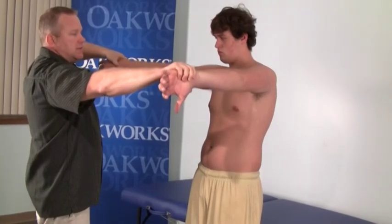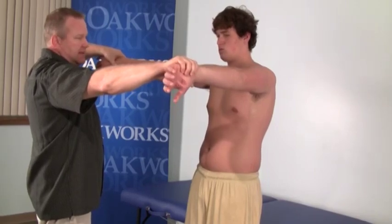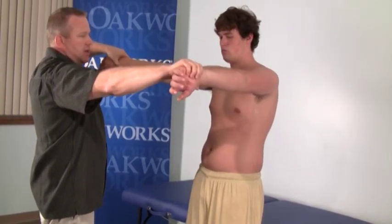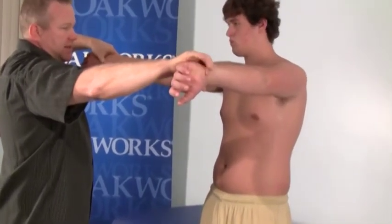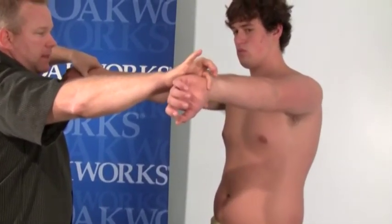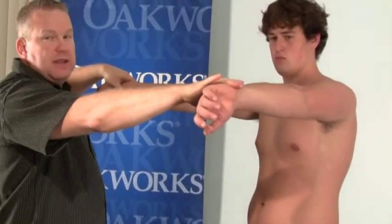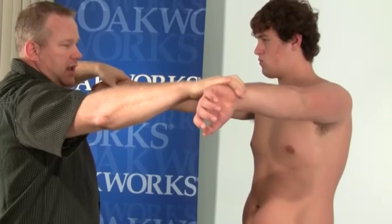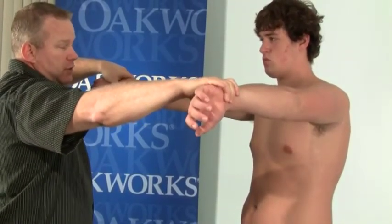So one of the keys with this is the proper starting position. I want to hold his hands here, let your shoulders relax, and you can kind of see his shoulder just dropped. All right? And then I want to say, okay, hold your arms here. And then what I'm going to do is apply a force to the wrist, and I'm just going to say, I'm going to push your arms down, don't let me move you.